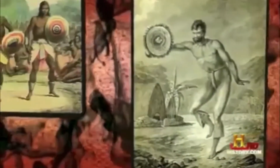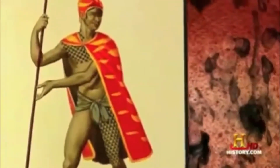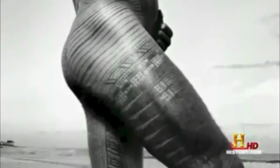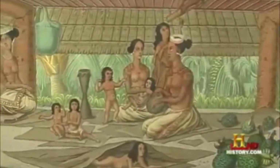For Polynesians, getting inked has never been just for show. Tattoos define your role in society. They tell who you are, what you do, battles you've won, men you've killed. Polynesians believe that the right tattoo is like a shield that protects them from bodily harm and evil spirits. For an adolescent, enduring the first tattoo is a rite of passage into adulthood.